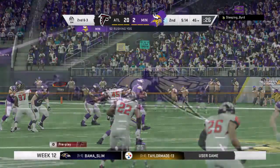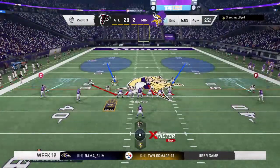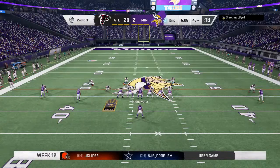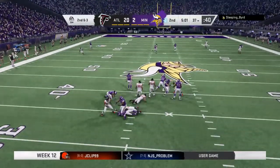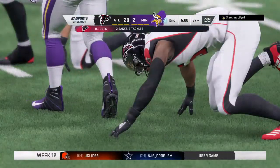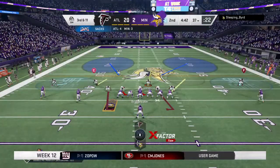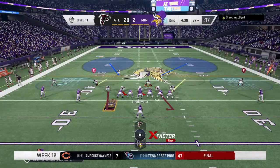Partner, he was going through his progressions. Not there, not there. After about the third one, he decided he better pull it down and run for it. And he slides down and avoids the hit for good measure. Throwing again on second down. Bridgewater. And down he goes. The pressure getting to Bridgewater. Deion Jones, his second sack of the night. It's now third down.